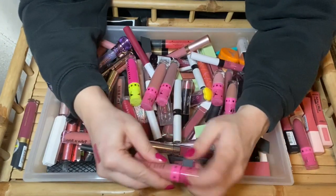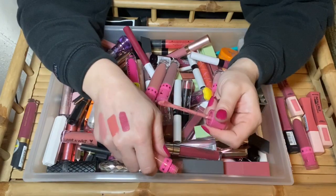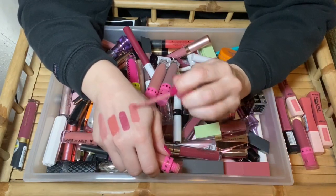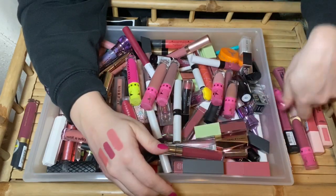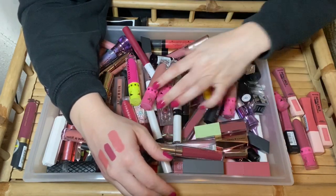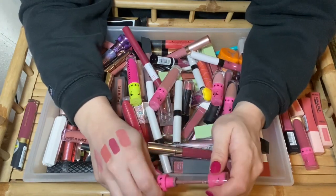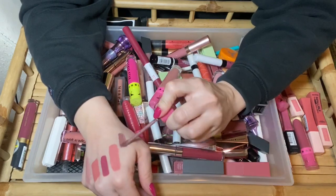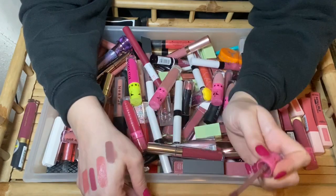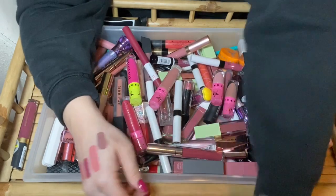This is Birthday Suit. I think this is the nude of his that I do really like. There's one that I really like a lot. I'm gonna keep that one. I'm pretty sure that's it. Deceased, I know I don't like this shade. It's just a little too brown purple. It's just not for me. There it is. I'm gonna get rid of this one.